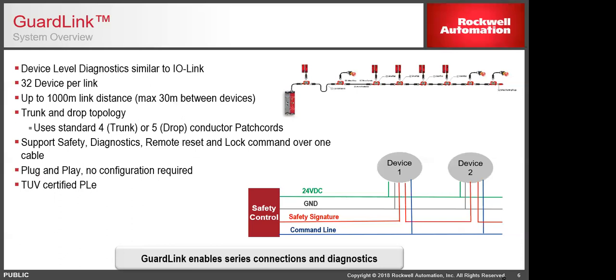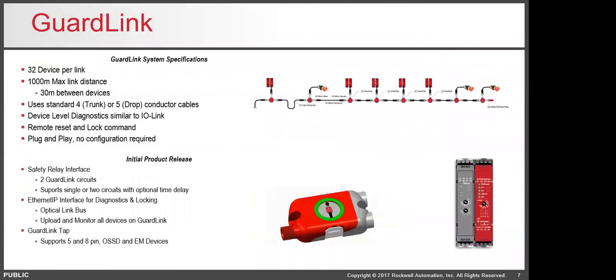And all of this is our highest rated, machine safety rated, PLe and TUV certified as well. So this just showcases the product releases over here. We have the smart taps, we have the GuardMaster relay, and this is how the architecture goes.